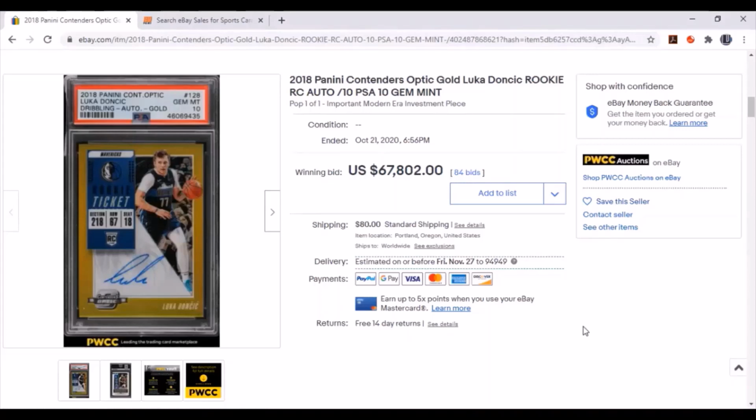I actually thought it could be even higher in a PSA 10 grade, but perhaps the values are suppressed somewhat by the fact that there are 2 variations of golds, and also you have to remember that there are 2 gold variations of Contenders as well. So they're looking at 40 different golds coming from Contenders Optic and Contenders, so perhaps that's what causes some of these prices to be down. But for me, these on-card autos are some of Luka's best on-card rookie card autos that you can find. So I think there's a really bright future for this card as well.